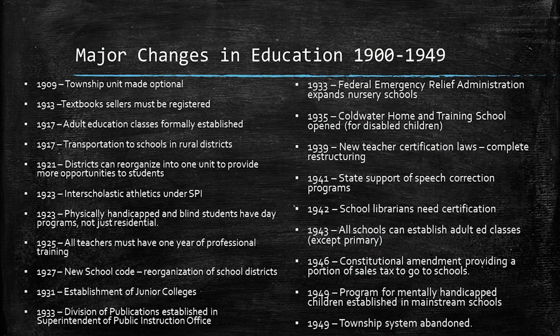By the 1940s, we're getting a big push towards vocational training to help in defense industries for the war. And so throughout this period of time, we get a lot more different legislation. In 1917, we get our first adult education classes that are formed. Also in 1917, as we're consolidating these schools down, we now need to figure out how we're going to transport kids further distances. So transportation becomes something that the school districts have to take on. We get interscholastic athletics that are organized under the Superintendent of Public Instruction's office in 1923. In 1923, physically handicapped students start having day programs within their own school district rather than just having residential programs. And that's something that's going to start happening. More and more different kinds of classes are going to be offered at your average school district, which is something they can do as they're consolidating into bigger schools.